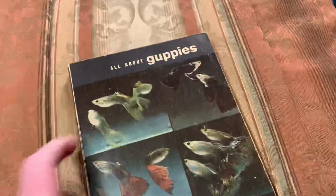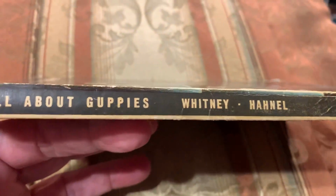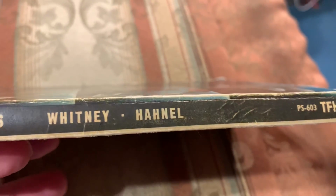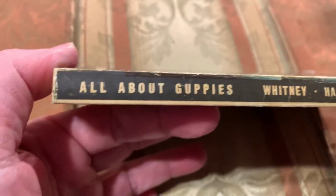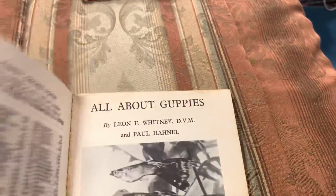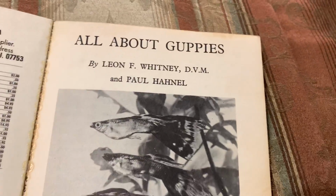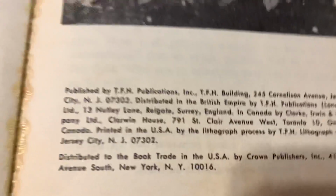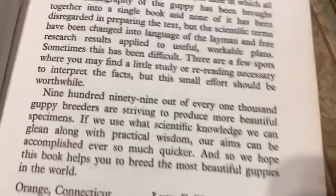This one is by another guy who was more or less one of the legendary breeders, Paul Hanel, who was either from North Jersey or New York, I forget which. All About Guppies, co-written by somebody else, last name of Whitney, first name of Leon. And this book is pretty old. This is from, I have no idea when. It's probably on there somewhere. No, I don't know when it's from. Wait a minute.